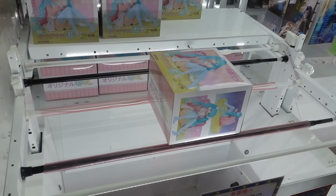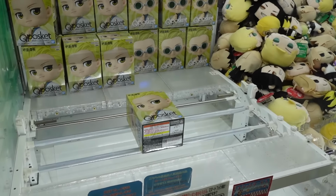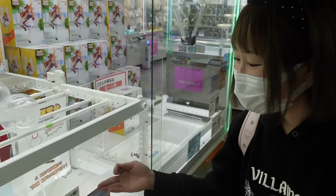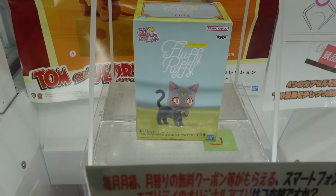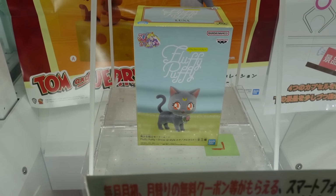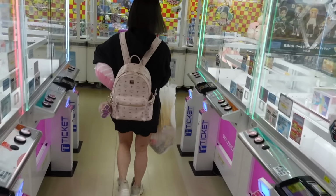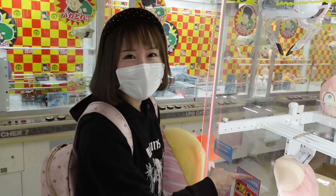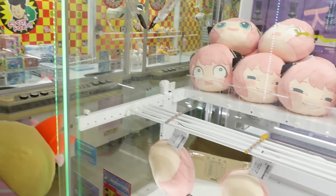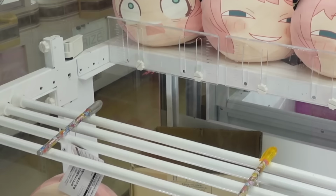That is too cute. Look at her in her pajamas. Jujutsu Kaisen. Tokyo Revengers! Look at Luna! I love Luna, and it's so adorable, but I have to go with my colors. So let's go back to Anya. Spy Family! Look at Anya! So it's the same type as last time. I just need to aim for the pen.